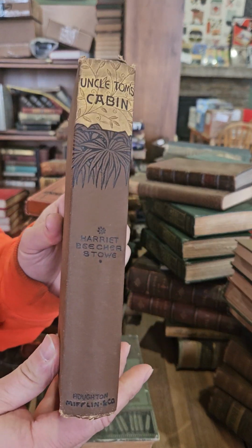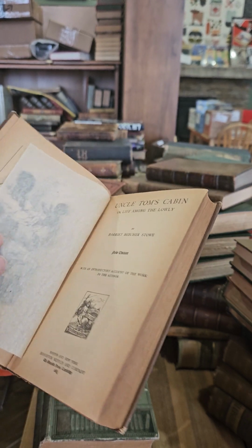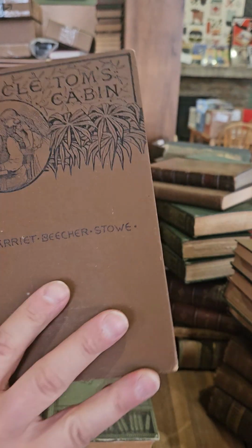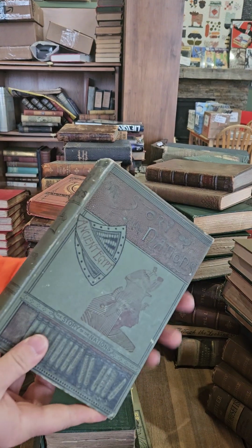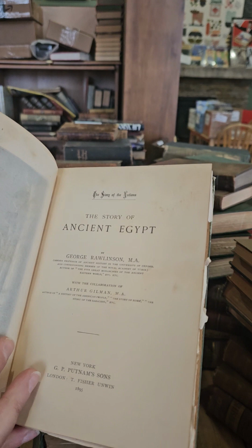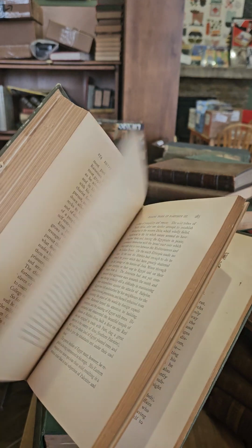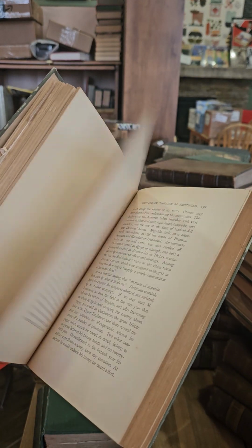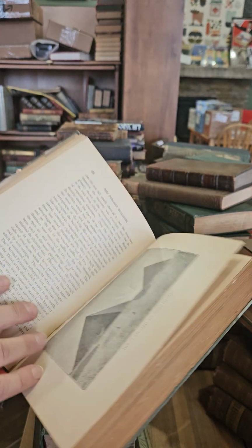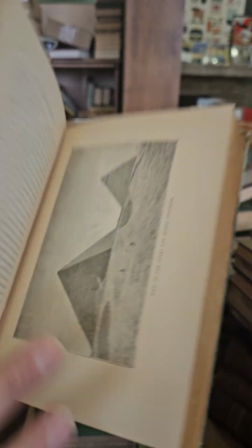Uncle Tom's Cabin by Harriet Beecher Stowe. Classic anti-slavery novel, Uncle Tom's Cabin or Life Among the Lowly, published in 1885. Pretty good condition. Ancient Egypt, I think this one's by George Rawlinson, published in 1895. Yeah, I think this one's illustrated. I think there are some illustrations and maps in this one. The Great and Second Pyramids. Very cool.